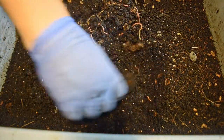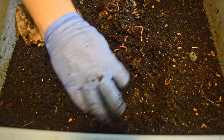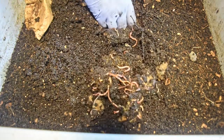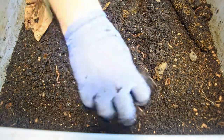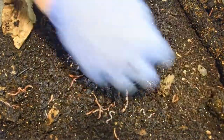Maybe just rearrange things so that the air content throughout the bin stays steady. Don't want things to get moist and gooey and nasty. Alright, so now that we've dug everything up, I think I need to just move all the food aside so I can create a couple new crevices to drop everything down into. Here's some of the bedding that I inadvertently pulled up from the bottom.